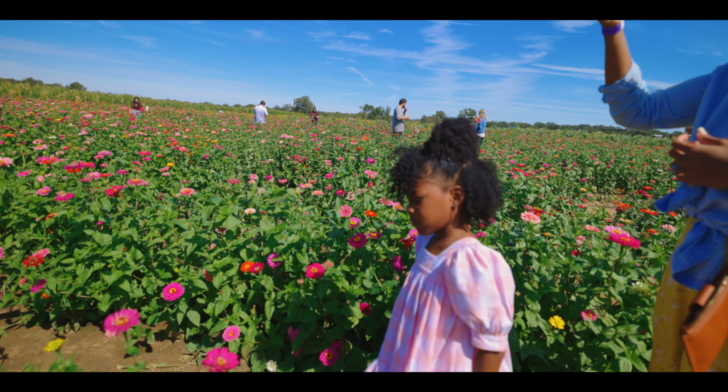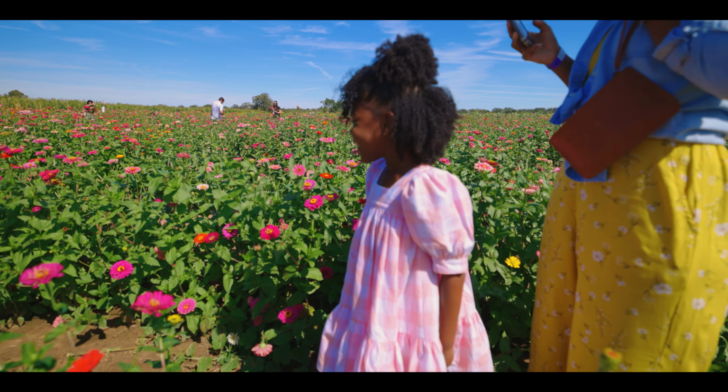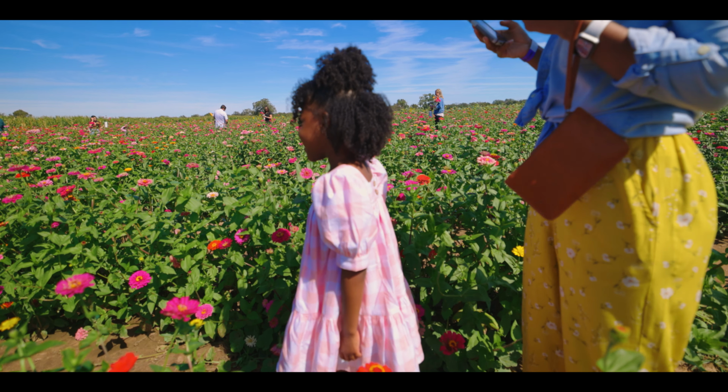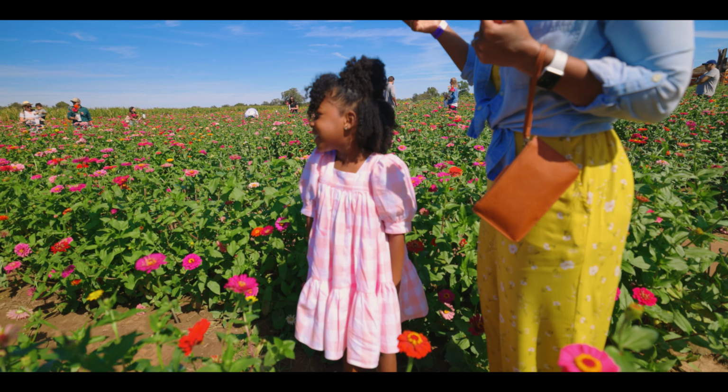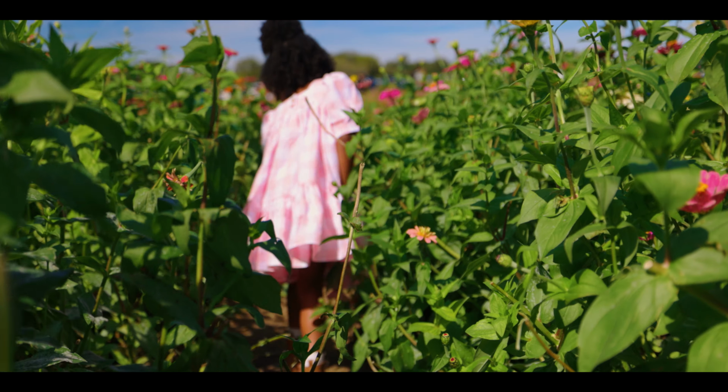Kenny, what's your favorite kind of flower? What color do you like the best? All of them. She can't choose, too many. Too many colors. Too many pretty ones. Yeah, they're all my favorite. Look at this one, it's getting ready to bloom soon.